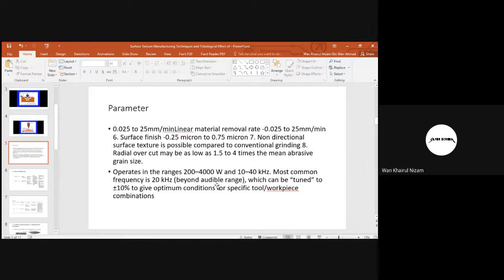So we have parameters here. The linear material removal rate is about 25 millimeter per minute, so the surface finish is about 0.25 micron to 0.75 micron, and a non-directional surface texture is possible compared to conventional grinding. The radial overcut may be as low as 1.5 to 4 times the mean abrasive grain size. It operates in the range of 200 to 4000 watt and 10 to 40 kilohertz.